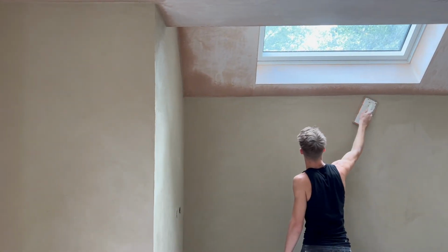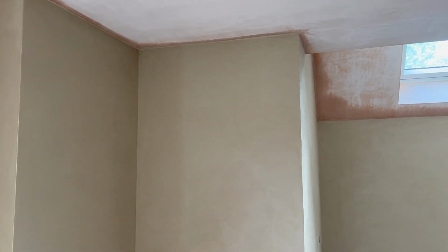So there we go. I kind of feel we're done with this video now. We are treating it just like render. It's coming up okay, we're keeping up with it. I said we're treating it like render, but it's not finishing as coarsely as a regular render. The sand particles are much finer. I think what we're going to do is get it in, like I say, just treating it like render.